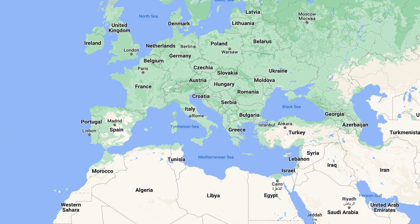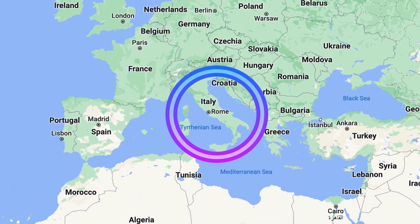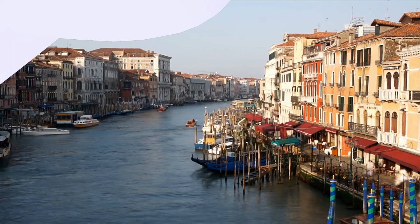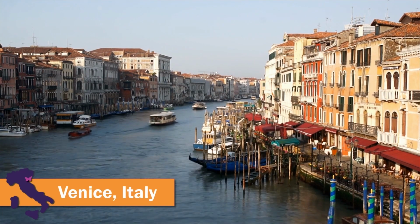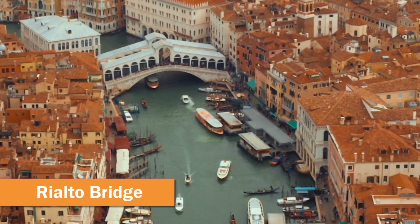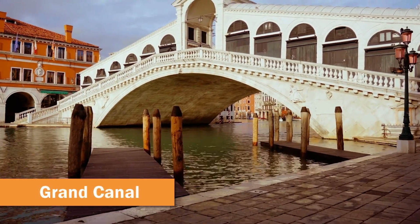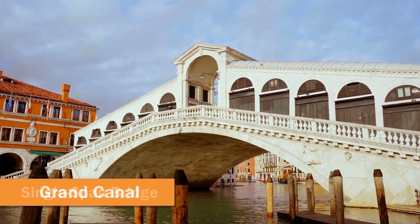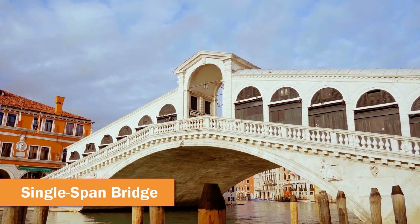Also in Europe, in the country of Italy, is the famous Rialto Bridge. Let's go see it! Welcome to the floating city of Venice, Italy. This famous city is built on more than 100 islands that are connected by almost 400 bridges. The Rialto Bridge is the oldest bridge in Venice and one of 4 bridges that cross Venice's amazing Grand Canal. It's considered an engineering wonder because it's a single-span bridge. It's anchored at each end, but there's no support in the middle.